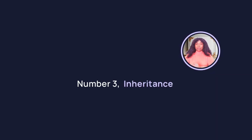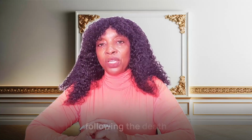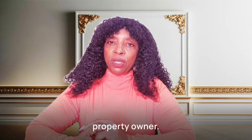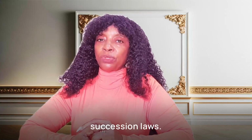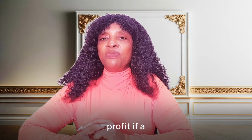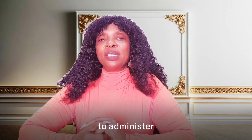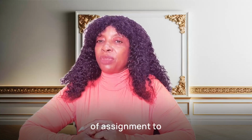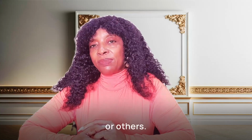Number three, inheritance. Properties may be transferred through inheritance following the death of a property owner. This process typically involves a will or intestate succession laws. A grant of probate if a will exists, or letters of administration if no will exists, is required to administer the estate. The beneficiaries will then need to execute a deed of assignment to transfer the title into their names or others.